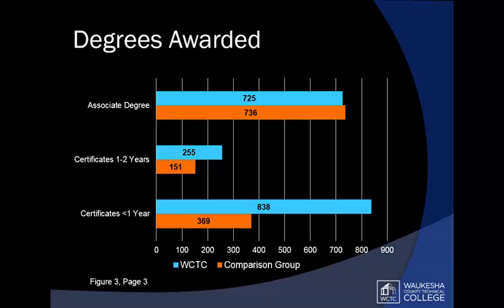As far as degrees awarded, in terms of associate degrees, we're actually quite similar to our comparison group, but in certificate programs, we offer many more certificates than our comparison groups do. Now, I have to tell you that Wisconsin is the only state that does this. We use the word certificate the way everyone else uses the word diploma, and vice versa.